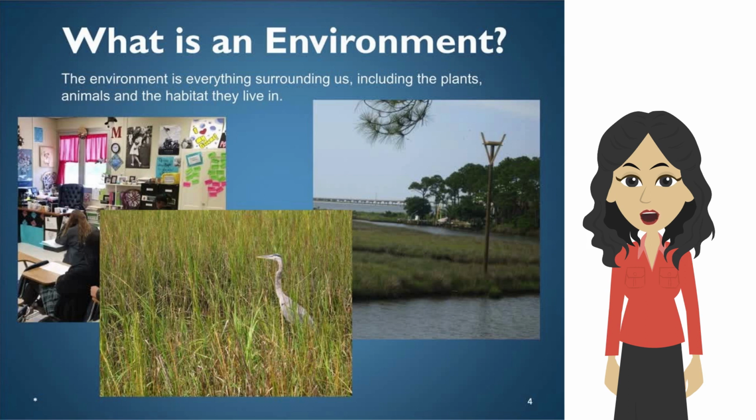First, we need to learn about the environment where our friends live. Do you know what an environment is? An environment is everything surrounding us, and that includes plants and animals. Look at the pictures. What are some of the things found in these environments? Do you see the bird, the reeds, trees, sky, students sitting in a classroom?